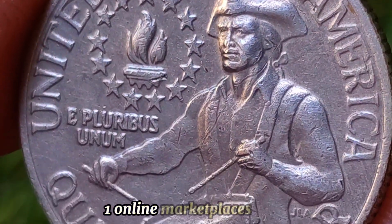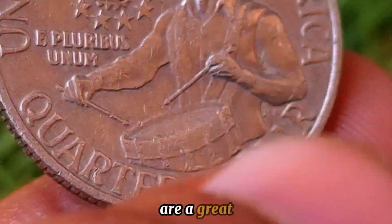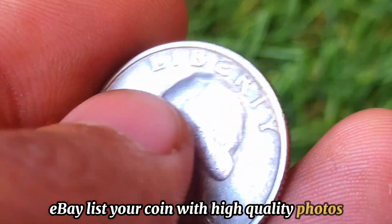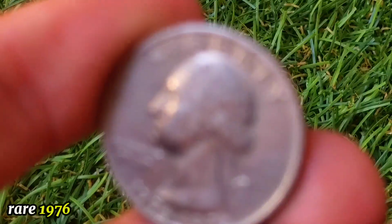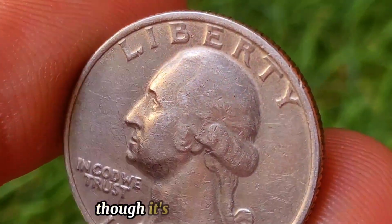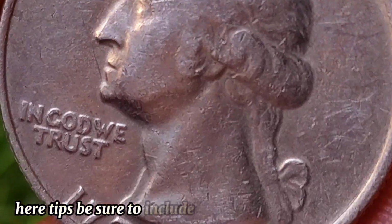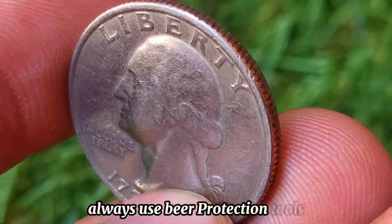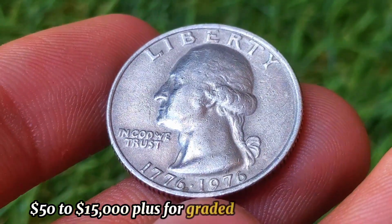Number one: online marketplaces, eBay, Etsy, etc. Online auction and listing platforms are a great way to reach a wide audience of coin collectors. eBay: list your coin with high-quality photos, a detailed description, and a competitive starting bid. Rare 1976 error quarters with documentation or grading can spark bidding wars. Etsy: though it's more craft-focused, some collectors shop for unique coins here. Tips: be sure to include the coin's weight, condition, mint mark, and any known errors. Always use buyer protection tools. Typical sale values: $50 to $15,000 plus for graded and verified errors.